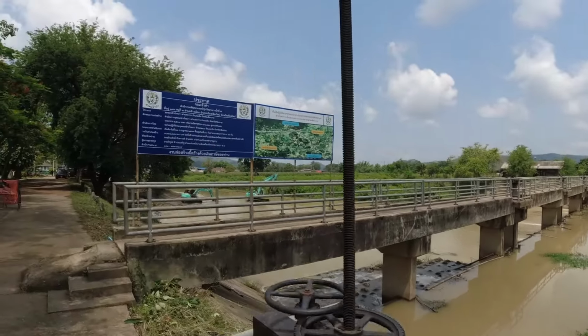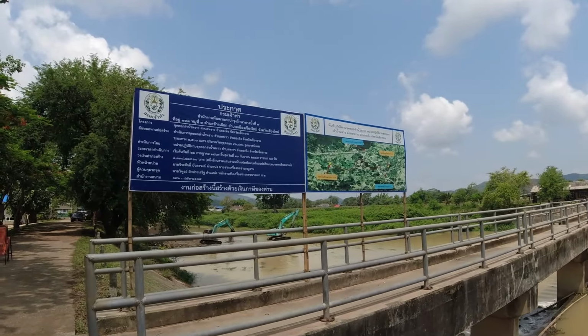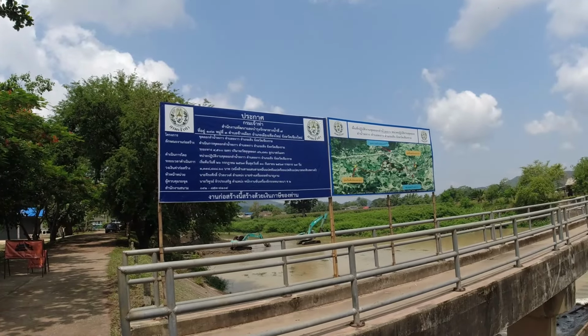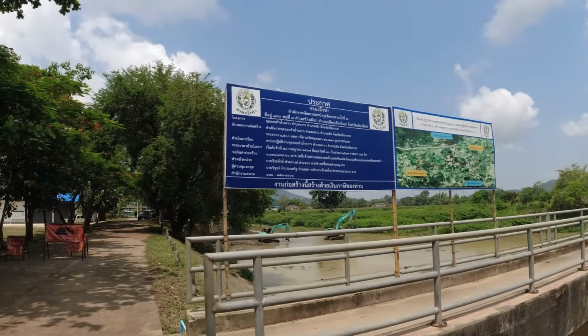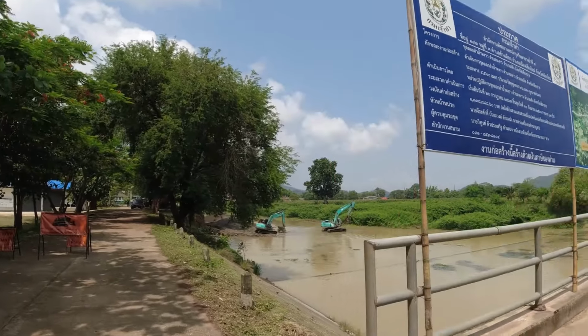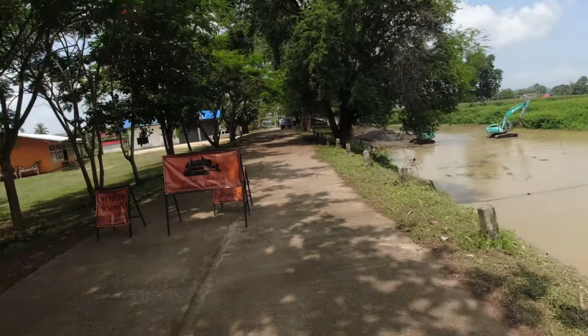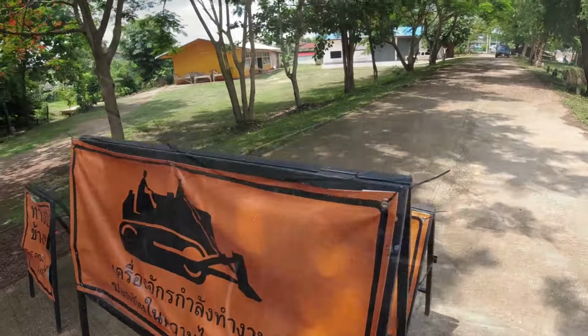Right. Well, I assume this is the clearing of the river to get the water away quicker. Let's go and have a look at that bridge, shall we? Road closed ahead, men at work.